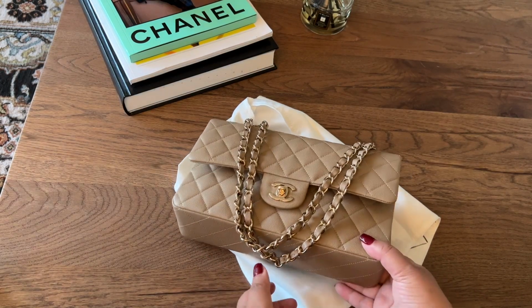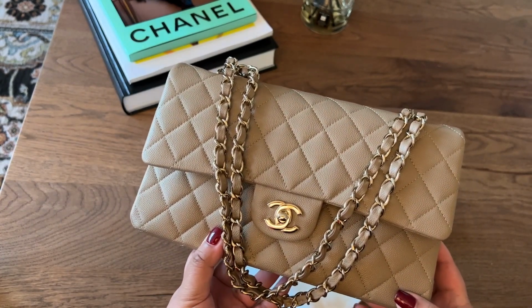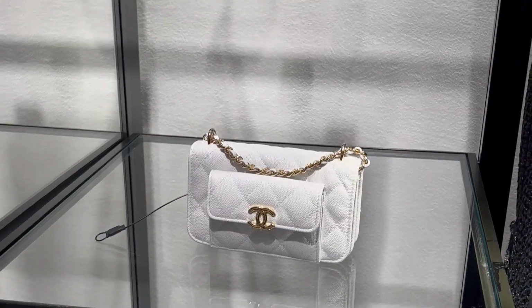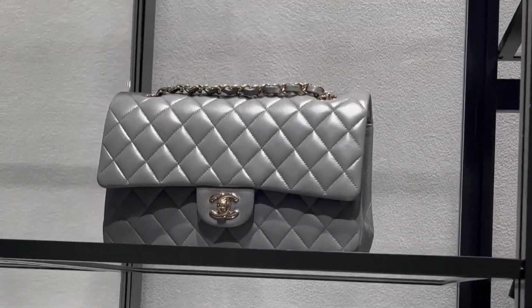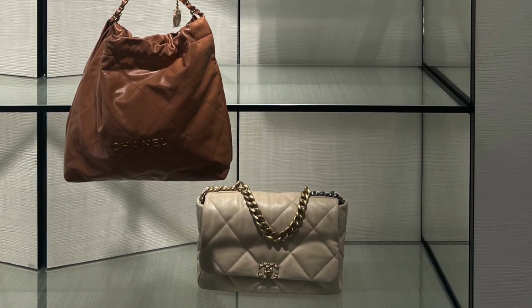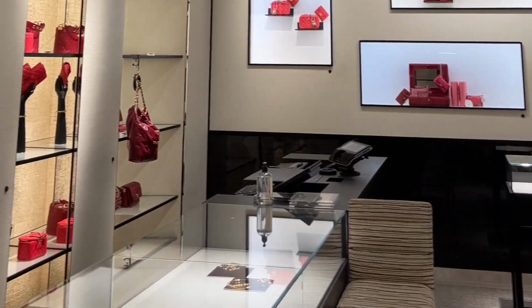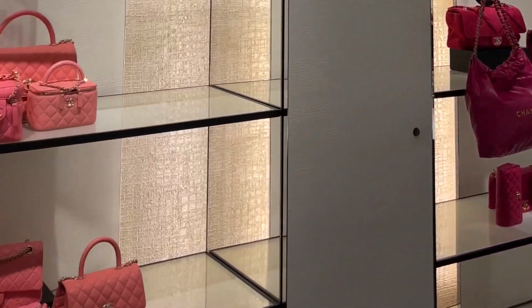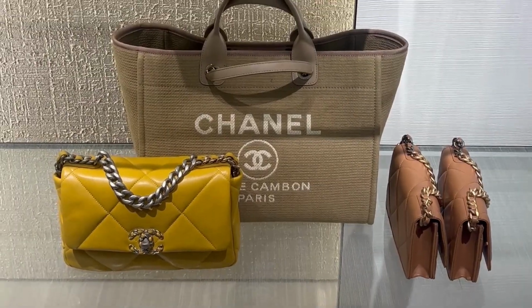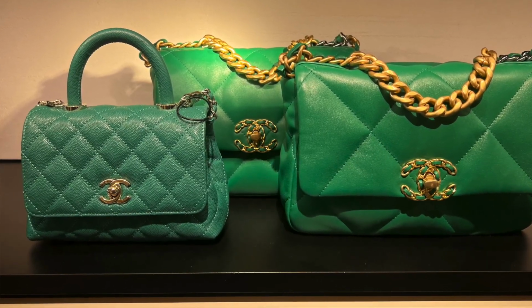And more than that, the stock that they had out on the shelves was so great. And I'm gonna insert some photos and videos here as I talk through it. I was seeing classic flaps out, seeing color coordinated displays, and not just seasonal bags. It was new bags from this collection with some classics sprinkled in. And I just can't really remember the last time in recent history that I was able to walk into a Chanel and see classics out. And it was really nice. It was a really nice experience.